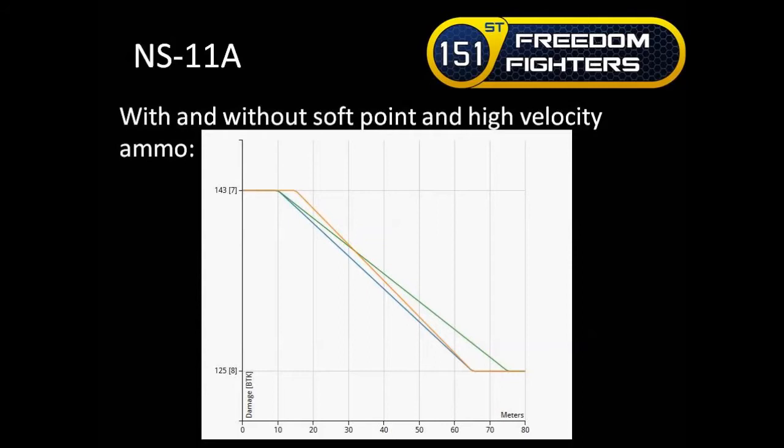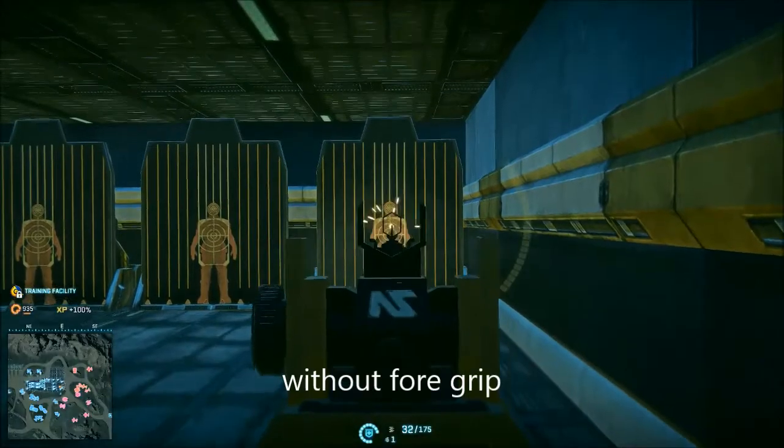If you want a more mid-range setup or more close to mid-range setup, then go for the soft point ammunition. Otherwise, I would always recommend going for the high velocity ammunition. Higher bullet speed, higher damage at range, that's the things you want to look for, rather than having a slow bullet, because in PlanetSide there are a lot of medium to long range engagements rather than really close quarter engagements. So my recommendation would be leaning towards high velocity ammunition.